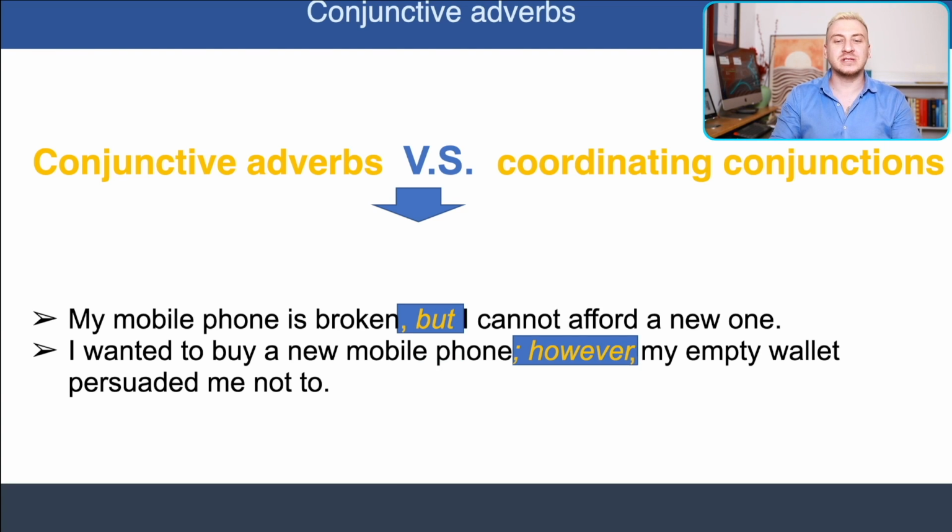My mobile phone is broken, comma, but I cannot afford a new one. In the second example, we have a conjunctive adverb. I wanted to buy a new mobile phone, semicolon. However, my empty wallet persuaded me not to.